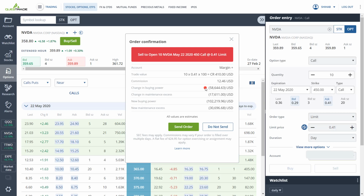I'd be happy with that, but I'm always a little bit scared, but it's something on my mind. I'm tempted to do it. I have a day to think about it anyway, but just wanted to share it with you. Let me know what you think as well. I mean, it's a high probability trade. What are the chances that NVIDIA goes from 350 to 450 in one day after earnings? So make sure I click do not send.